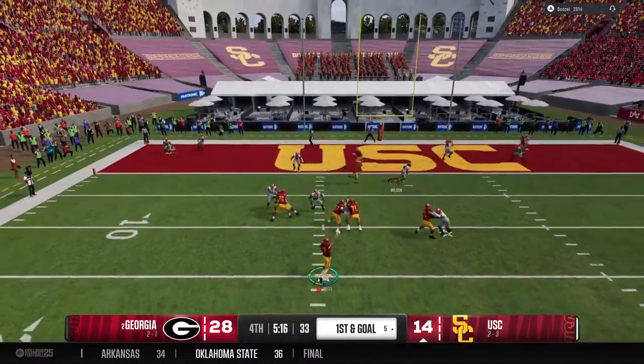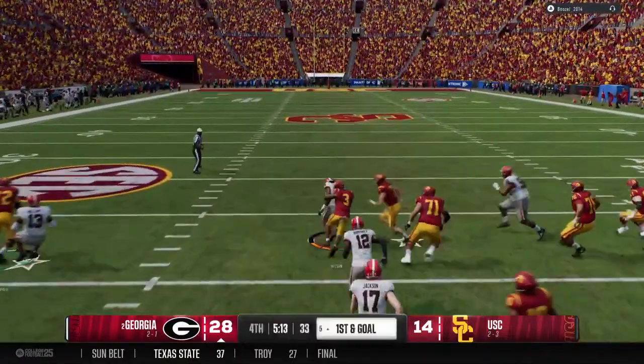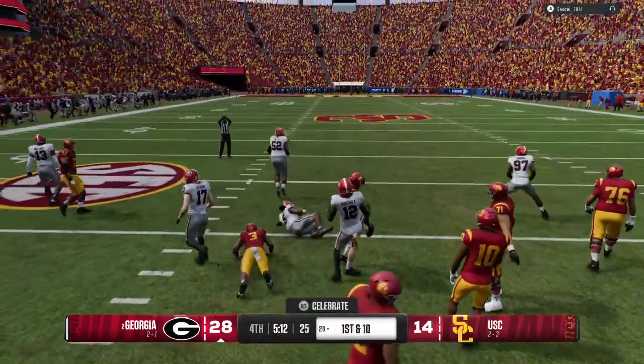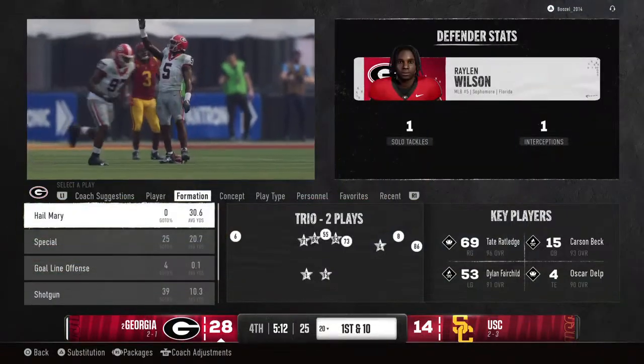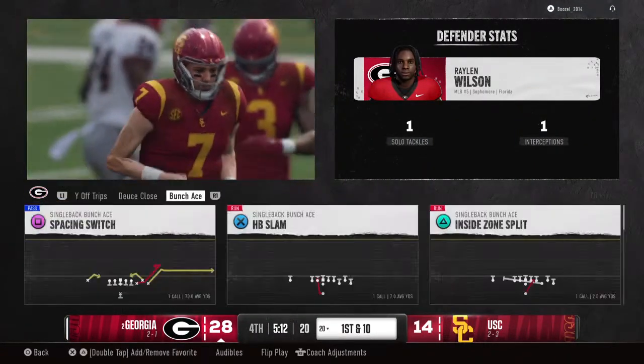They want to throw it. And that ball is intercepted at the goal line. And they'll drag him down after a good return on the interception. Not only a great play, but tremendous discipline by this sophomore to make the pick.